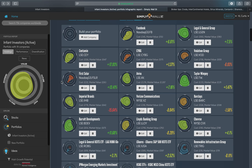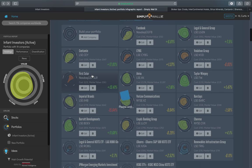First Solar, as you know, I bought that a few months ago, and it's been going from strength to strength. I wish I bought more at the beginning, because it was 25% up the first time round. The second time I invested, it was 16% up. Now it's 13% up, the most recent time. So it's probably had a cumulative gain of about 40% or something since I originally bought. So really happy with First Solar.